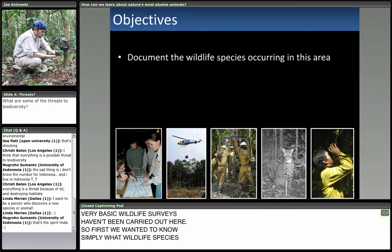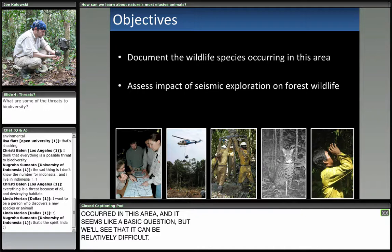The other thing that we wanted to do is look at the impact of these exploration operations on forest wildlife. Although these exploration projects are going on in forests and other habitats around the world every day, almost no studies have looked at the response of wildlife to these activities. So that was one of our big objectives. These questions seem relatively straightforward, but when you stop and think about the logistics, study design, actually going out and collecting the data and being able to make conclusions, you'll see how complicated it can actually get.